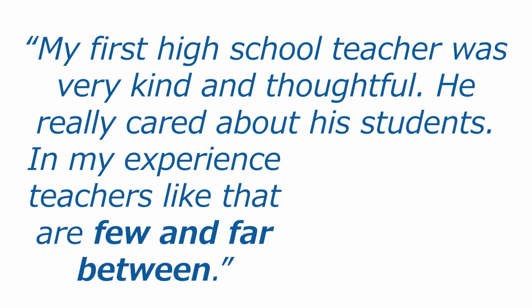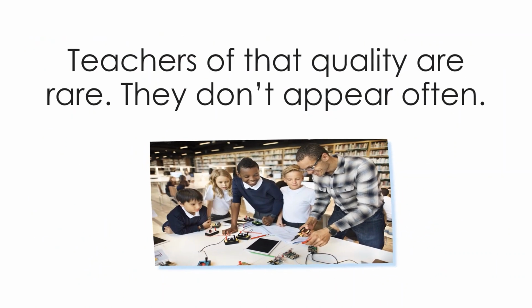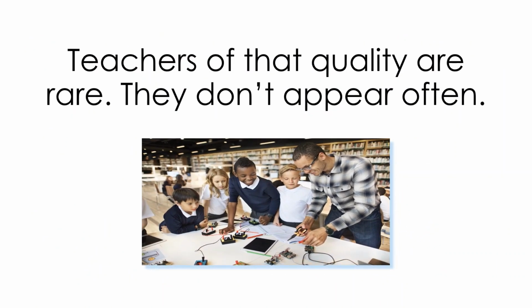My first high school teacher was very kind and thoughtful. He really cared about his students. In my experience, teachers like that are few and far between. This means teachers of that quality are rare. They don't appear often.